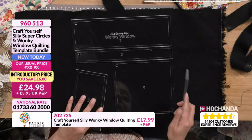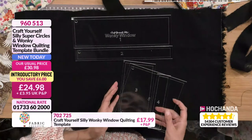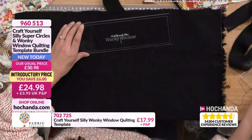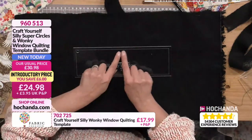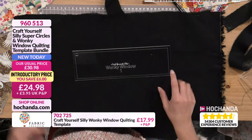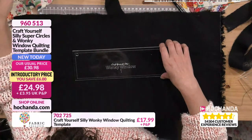So we've put all the seam allowances in there already for you, to allow you to then just focus on fussy cutting the patterns that you want. Because you can see on this one, you've got that little outer edge which shows you where your seam allowance is going to be.